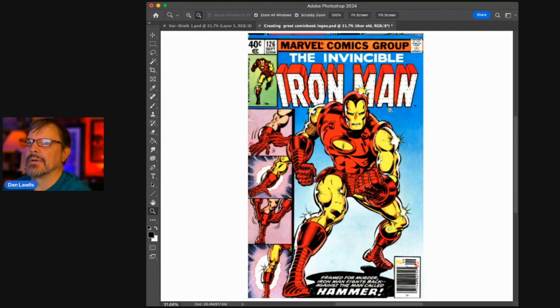On to Iron Man. Everybody loves this cover. Bob Layton, fantastic image, awesomeness, and look at the logo. It's just totally badass. It's made of iron. You've got the rivets in there. And the Invincible is added, even though it's a little bit longer word. So they added Invincible to fill the space again. Plus the Marvel Comics group makes a nice solid frame.